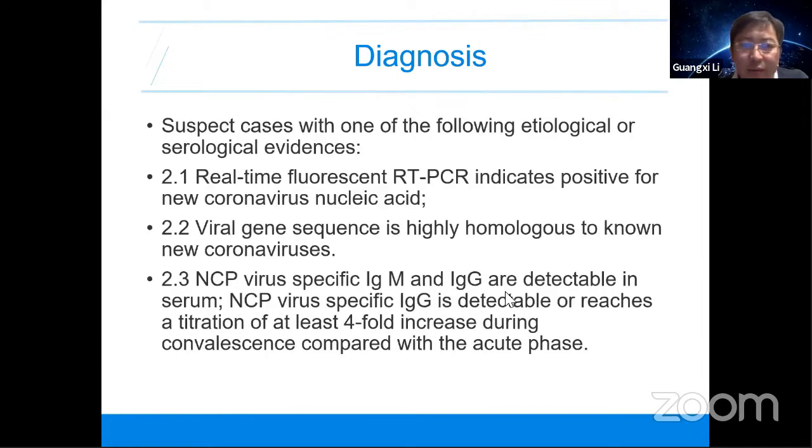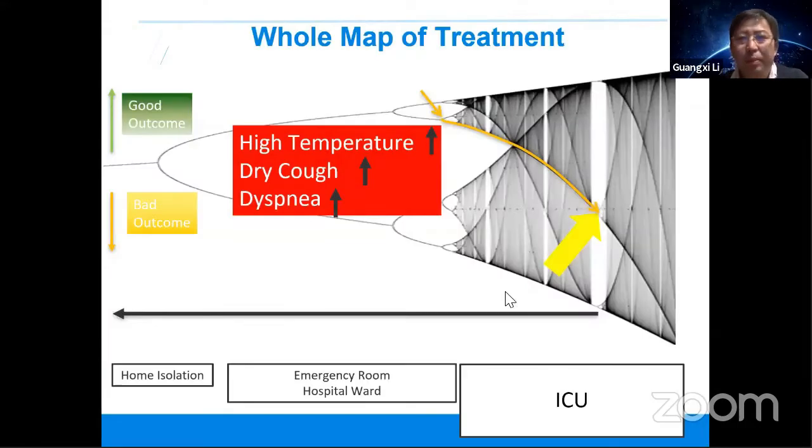So, a suspected case with one of the following etiology or serology evidence becomes a confirmed case. So this is the whole picture of the treatment. Right now, in terms of our experience, if the patients stay at home, that's maybe the most mild cases.